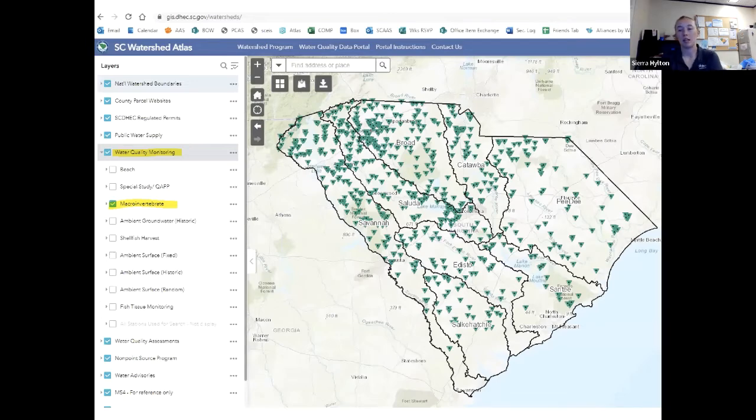As far as DHEC sampling goes, it's slightly different than what we do in South Carolina AdoptaStream, but definitely just as valuable, or if not more valuable. They sample all across the state. This is a screenshot from a very valuable tool that DHEC provides called South Carolina DHEC's Watershed Atlas. I'll post a link to it at the end. But this shows all the stations that we've ever sampled macroinvertebrates at across the state. And then it also has 90 other different data layers of just DHEC programs and permits that you can explore as well.